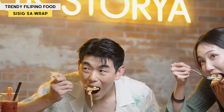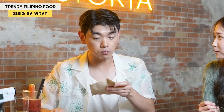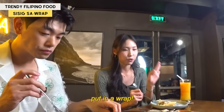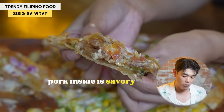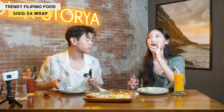Ooh. Here we go. Mmm. Really, you can feel the sisig flavor, but in a wrap. It has a crunchiness from the wrap, and then you have the pork inside. Savory, aromatic. Sisig is actually also one food in the Philippines that's very controversial.